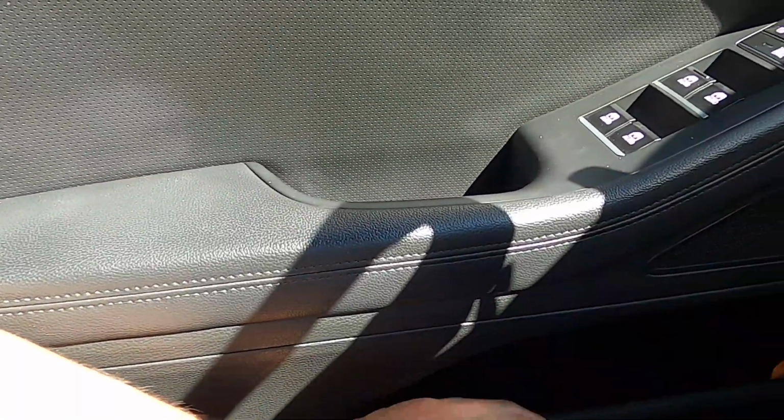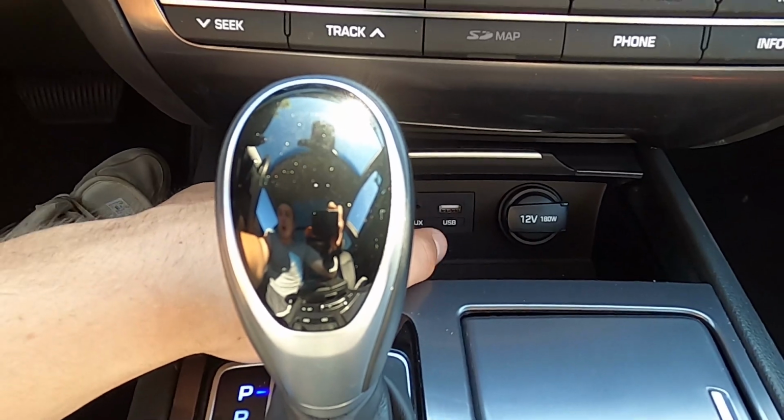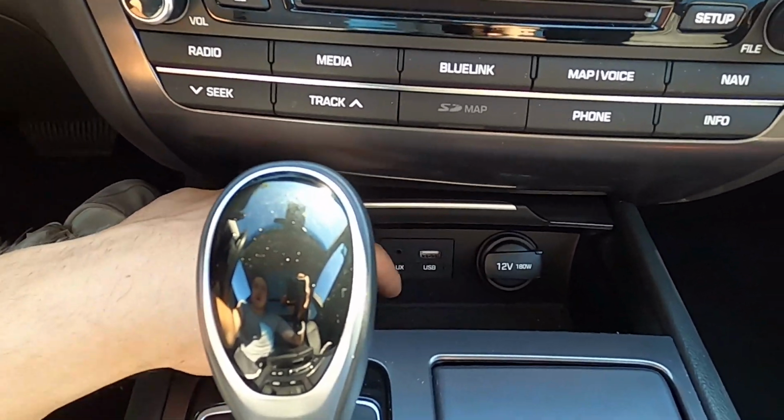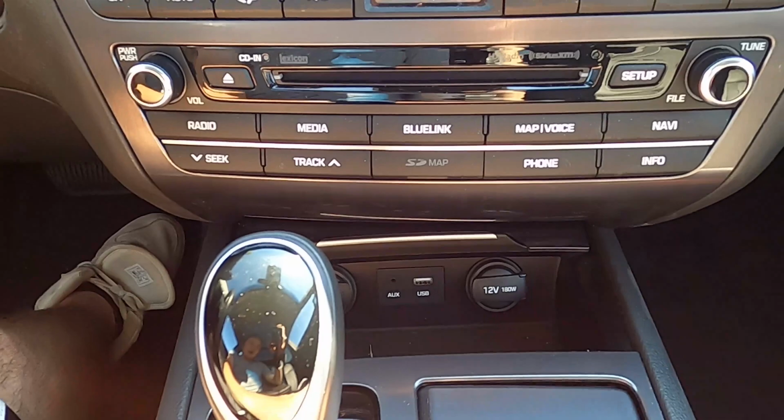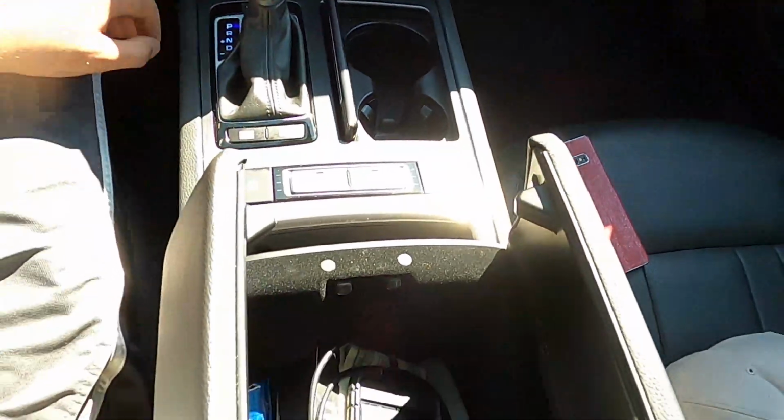There is storage in all 4 doors. All 4 doors are actually identical for storage. There is lots of storage in the Genesis. Right up here, we have an aux port, a USB port, as well as 2 cigarette ports. We have 2 cup holders, as well as a very roomy glove box.